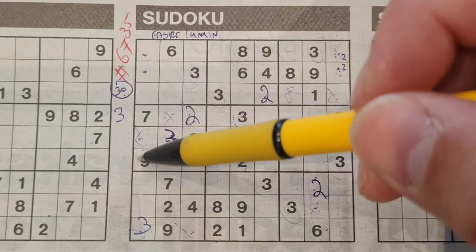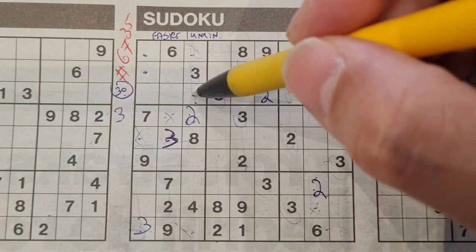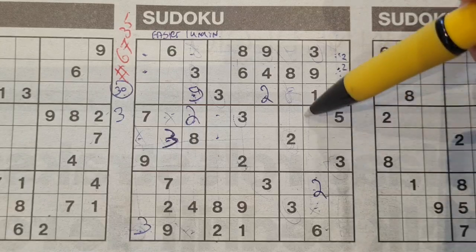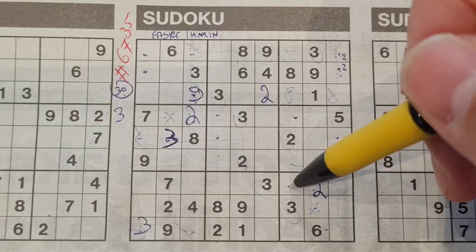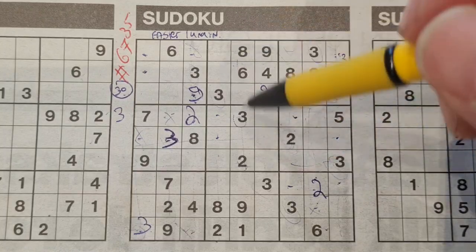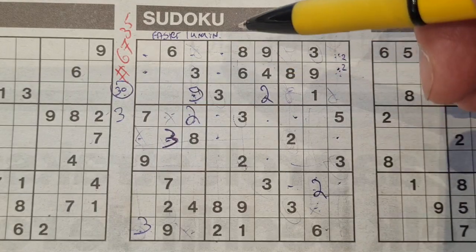Okay, how about the 9 in this column? 9 in the second column, so the third column, the only 2 places left for the 9 should be here or there. We see a 9 in this row, no 9 there. 9 should be there. Well, I cannot continue with the 9. Need to have more information, insufficient information right now.